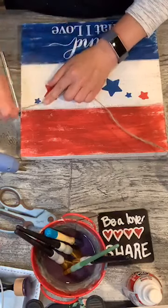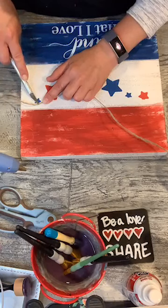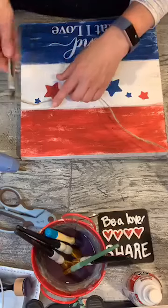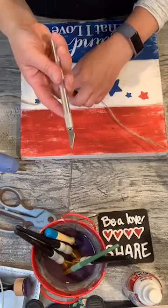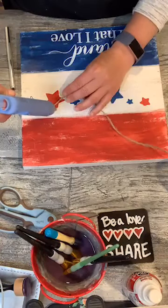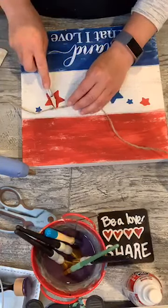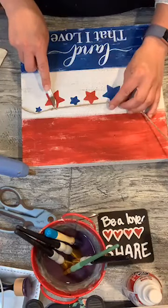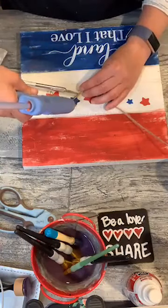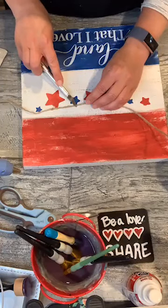And then I'm going to hold my rope into it and push it down with my X-Acto. You could use a pencil eraser, the end of a paintbrush, so many different things. I just happen to like my X-Acto, very precise, and it's convenient because it's right there. So I'm just going to do the same thing for all of these. I'm going to push it down until the glue cools, and it's going to look like the rope for my little banner.